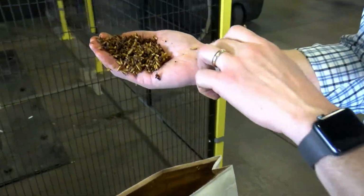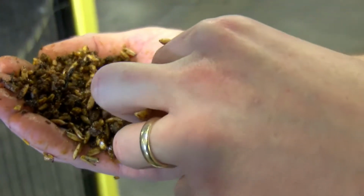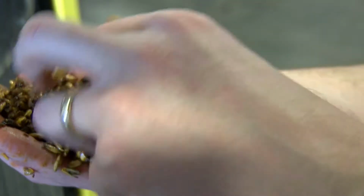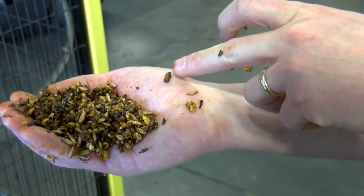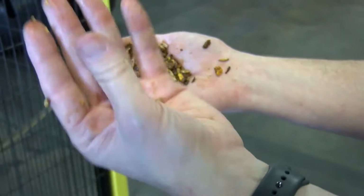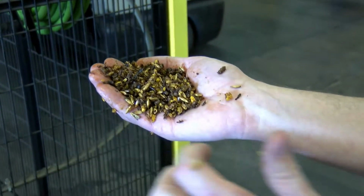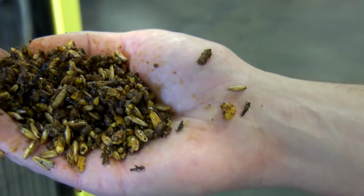So we've got oats. There you go. You've got beet pulp. We've got corn. And you've got the protein, vitamin, and mineral pellet right there. And now that moisture that you see on the hands, that's a combination of soy oil and the molasses. So when you think about it, kind of simple, but there's a lot of magic right there.